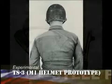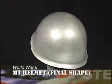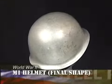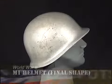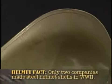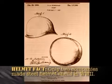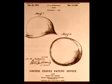Both the TS2 and TS3 were very similar to the TS1. In the spring of 1941, the final modifications to the experimental TS series of helmets was completed. This consisted of welding chin strap loops to the inside of the shell and then sewing a chin strap onto the loop. Like the M1917 of World War I, the new helmet was ballistically tested and it passed. The new helmet was approved on June 9, 1941 and was designated the M1 helmet.